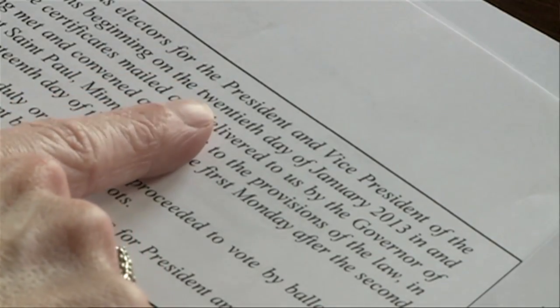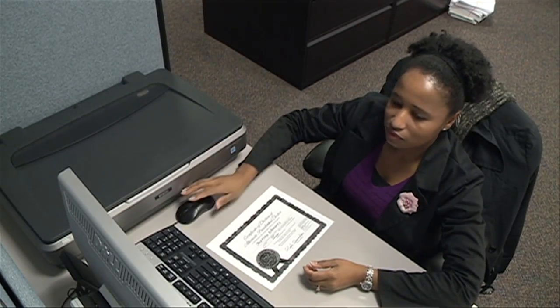What we'll do is just review it quickly, and then as soon as we're done here, I will take it up to Congress. The next step is to scan the documents, and then we send it forward to our web programmer, who would then post it on our website so the public can actually view the document.